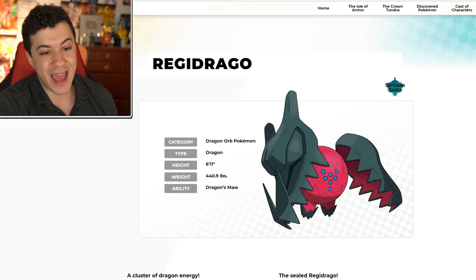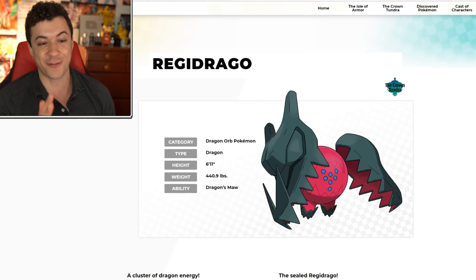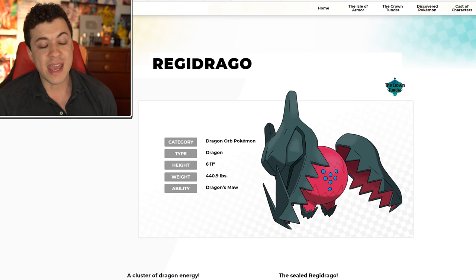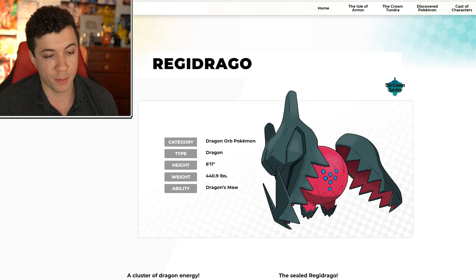Now, on to the Dragon-type Regi. So yes, this is confirmed, this is a Dragon-type Pokemon. I mean, come on, look at that design. You could not tell me that was not a Dragon-type. I think we almost all saw that coming. Now for the official name, it is called Regidrago. Categorized as the Dragon Orb Pokemon, once again, pure Dragon-type, and it has a new ability called Dragon's Maw.